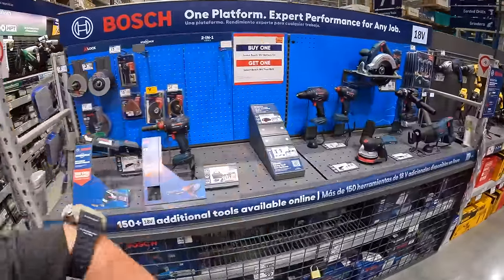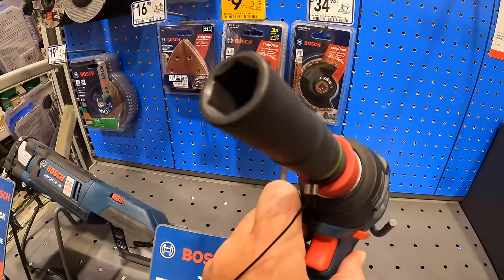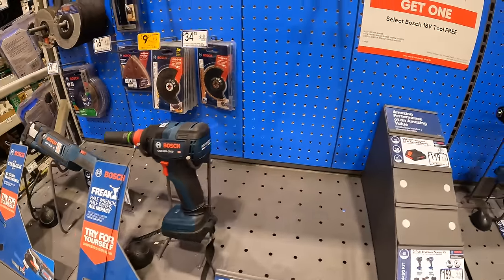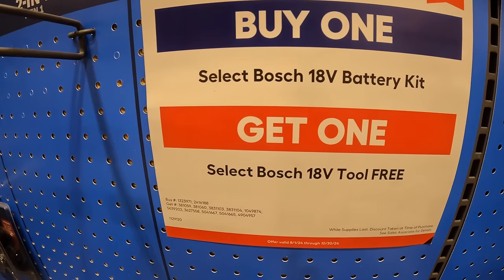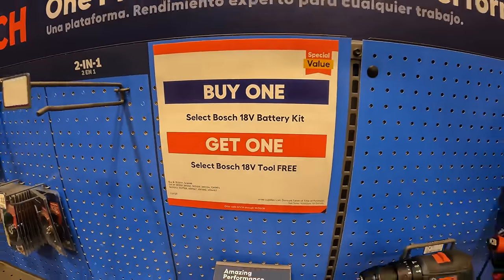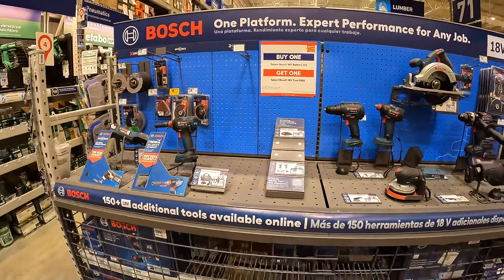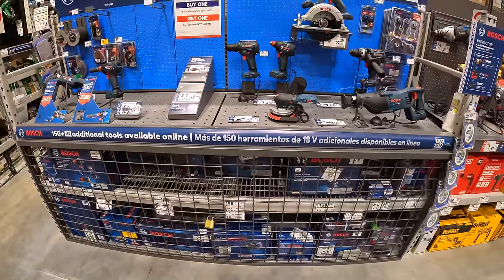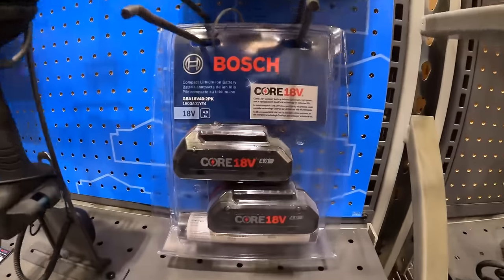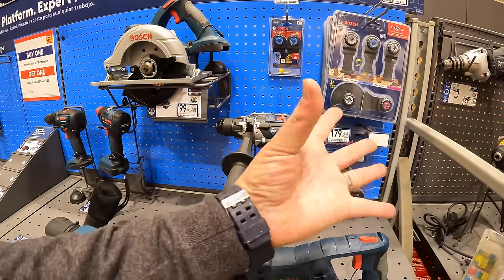Bosch does have their, I wish Bosch had a little better display, but their Freak is amazing. I love that they made that Freak anvil, quarter inch hex and impact wrench in one. Love it. So they have a select 18 volt battery kit, and if you buy it you get a free 18 volt tool. So if you buy the battery kit, which I'm going to assume is a 4 amp hour battery and a charger, you get a free 18 volt tool with that. So that just turns it into a full-fledged kit. And I do not see price drops anywhere else for Bosch on anything. $179 for 2 4-amp-hour batteries. Bosch actually does have my favorite design of their batteries.